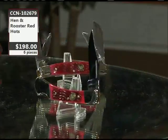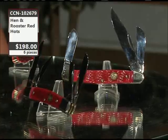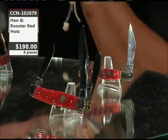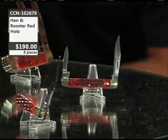Premium Trapper. It has the deer hunter. That's going to be a reverse etch on that blade. All the others will be stainless steel blades, but this one does have the Hen and Rooster Deer Hunter Special Edition Trapper in here.